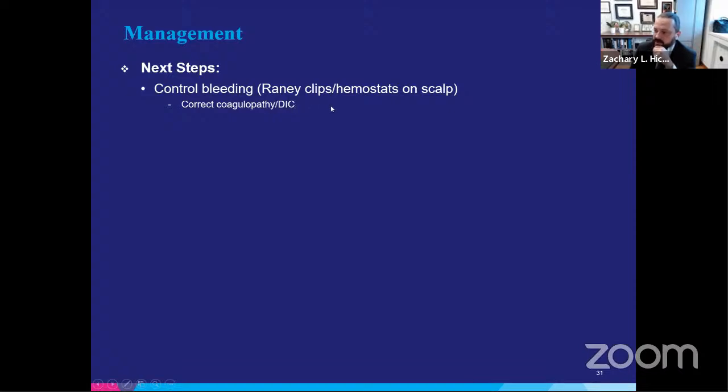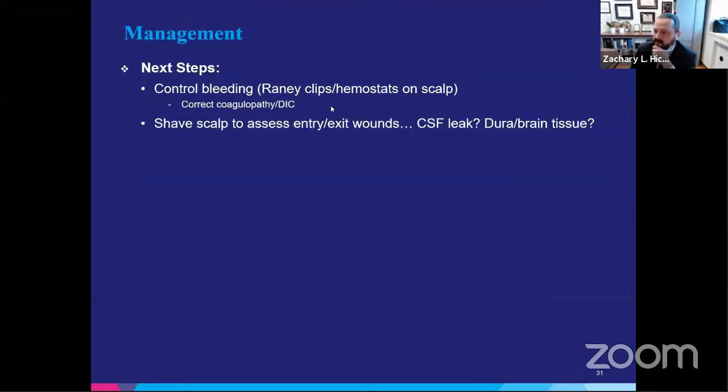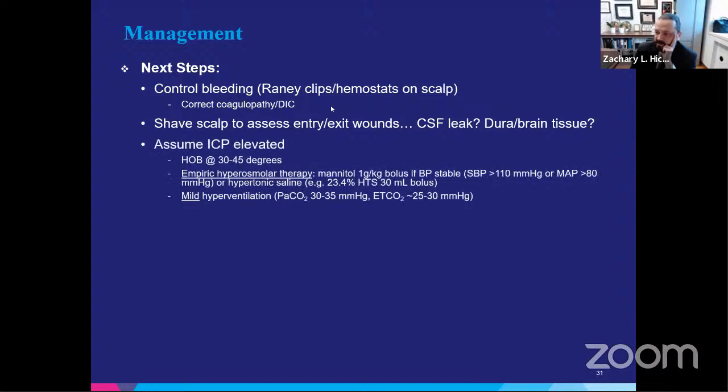And so applying Raney clips or hemostats on the scalp, even in the emergency room, can help keep somebody potentially from bleeding out before they even get to the operating room. Correcting coagulopathy and DIC, really shaving the scalp to assess entry and exit wounds. Is there a CSF leak? Is there exposed dura or brain? Assume that there's elevated ICP.